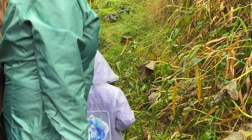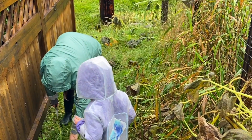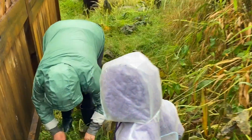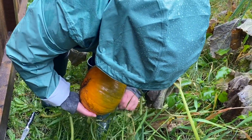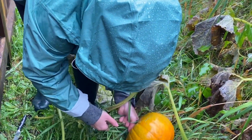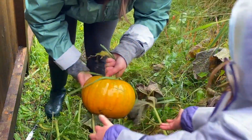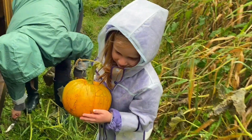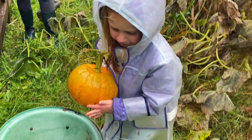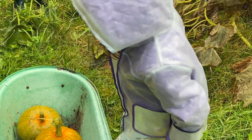Here's one. Where? Oh, hey, right there. I didn't even know it was right there. Let's get this one. So this one too is kind of not quite finished ripening. Let me just see. I might just be able to snap this off. The vine's not too wet and mushy yet. It might be a little bit wet. Let's see. There we go. Can I hold it? We sure can. Woo, heavy. Next, the soft landing. Whoa, there's not enough room for the other pumpkin. Oh, I think we'll find some room.